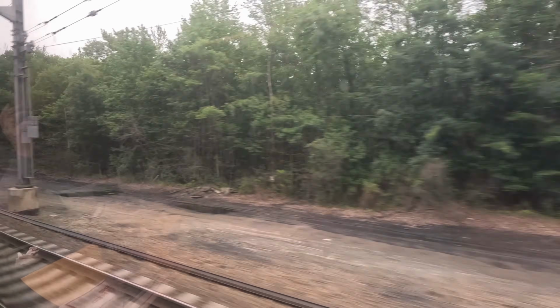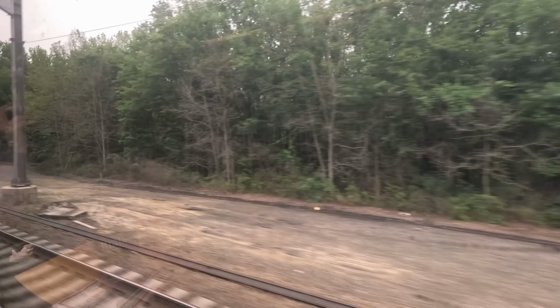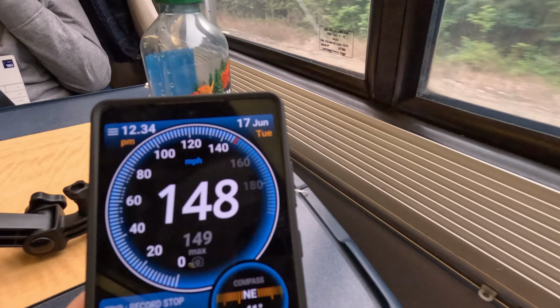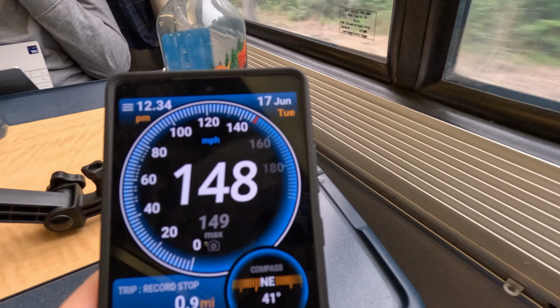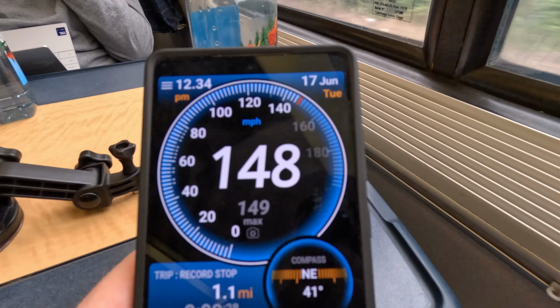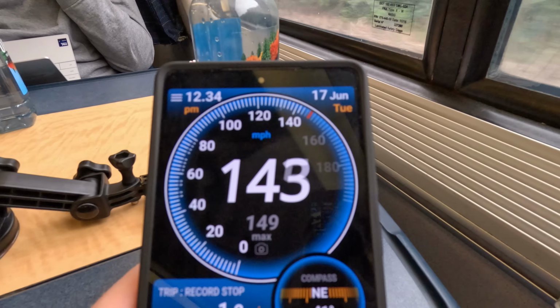Passing Trenton, New Jersey, we get to the fastest part of the line between DC and New York City, 150 miles an hour. The Acela is currently the fastest passenger train in the Western Hemisphere, and the new train should be able to reach 165 in some of these areas when they debut.